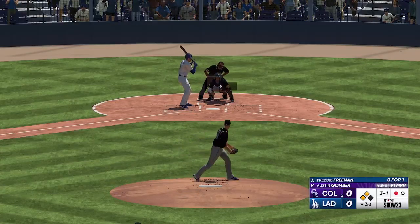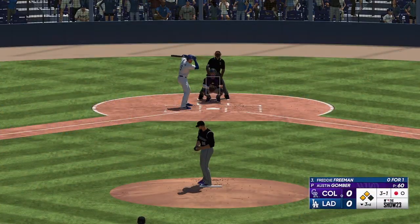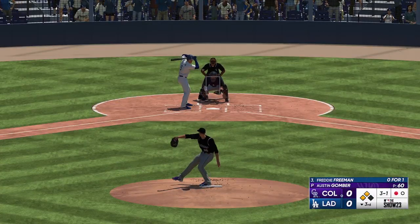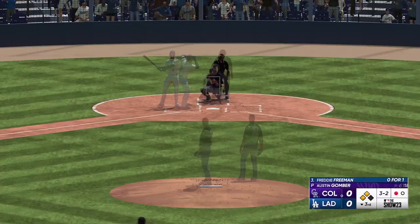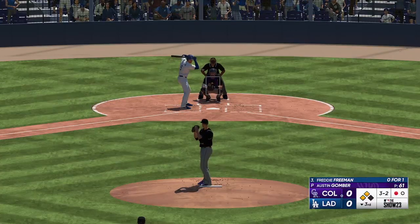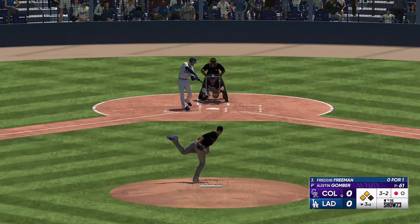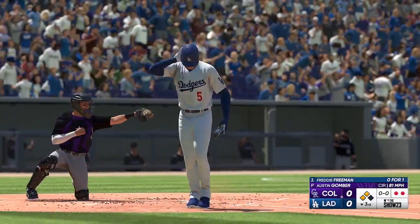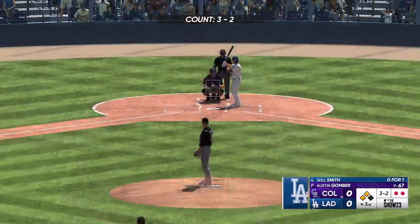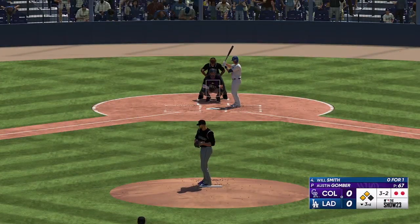Freddie Freeman up to the dish. That just misses, and the count is 3-1. One down, runners at second and third. Swing and a miss, 3-2 now. As a hitter, you don't know what to expect here in the 3-2. If he'll throw a breaking ball 3-1, he'll do it again 3-2. Hacks and misses. It's a strikeout. Certainly a strikeout situation right there. The infield playing back, and this pitcher has to step up and get the swing and miss. Really nice job of attacking the hitter at the plate.